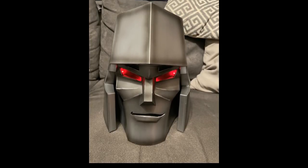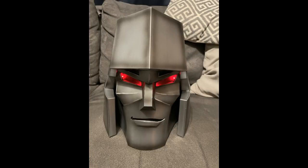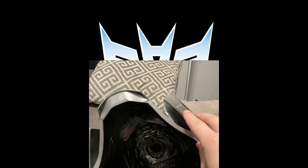So this is interesting. This is a Megatron Helmet from Gamestop. It's exclusive to Gamestop, and it is supposed to be out in August. Originally scheduled August 2021, and now it's finally shipping. So it has LED eyes, and it does appear to look a lot like Megatron. It has a nice little smirk going on to it, so it looks pretty cool, looks pretty good. And if you have one of these, you probably need a Megatron costume to go with it.